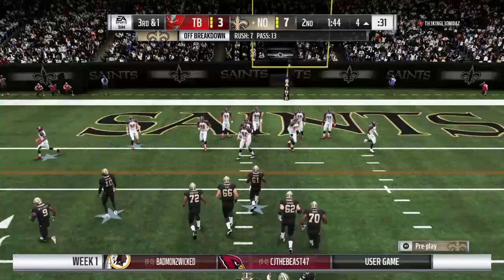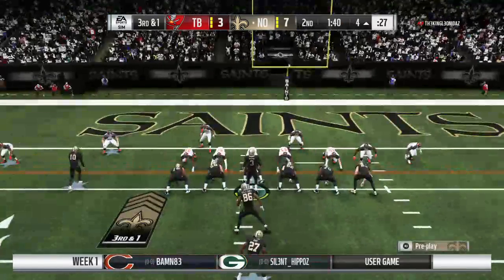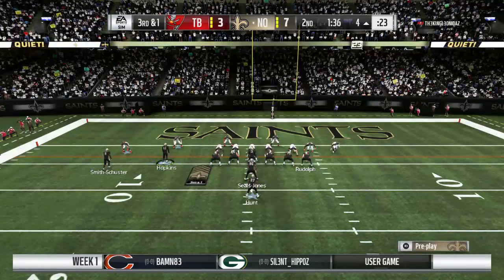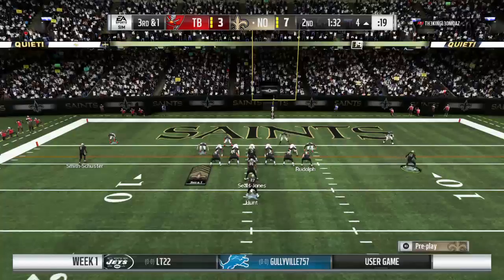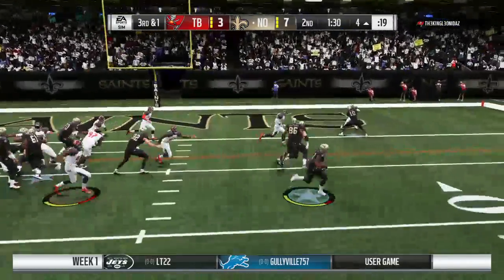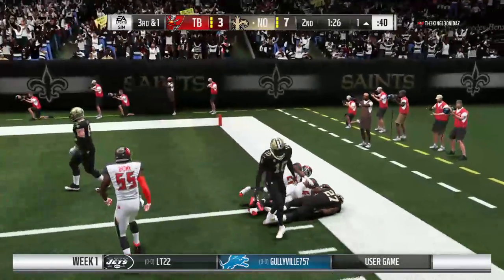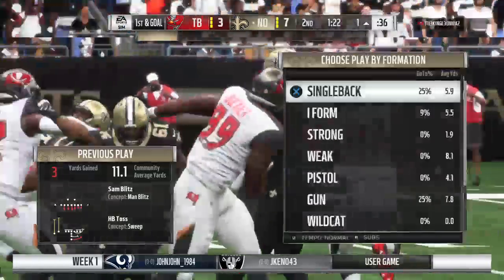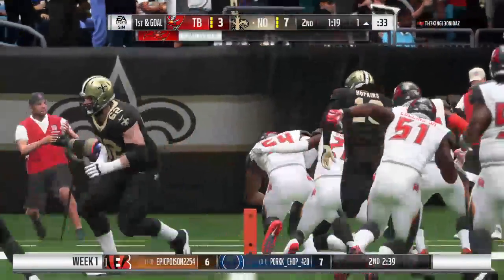The Saints on 3rd down, just 1 for 3 thus far. They need just a yard here. It's 3rd and 1. They'll toss it to Hunt, and he'll be taken down, but he does have first down yardage. And they got 3 yards. That's enough. A conversion, and now it's 1st and goal.